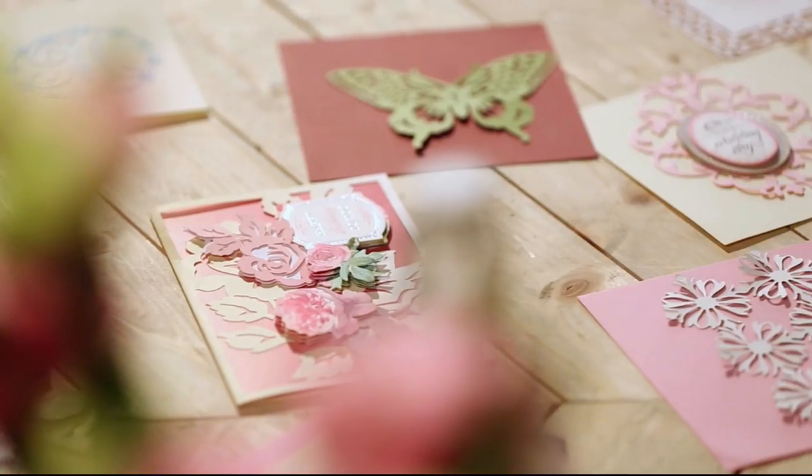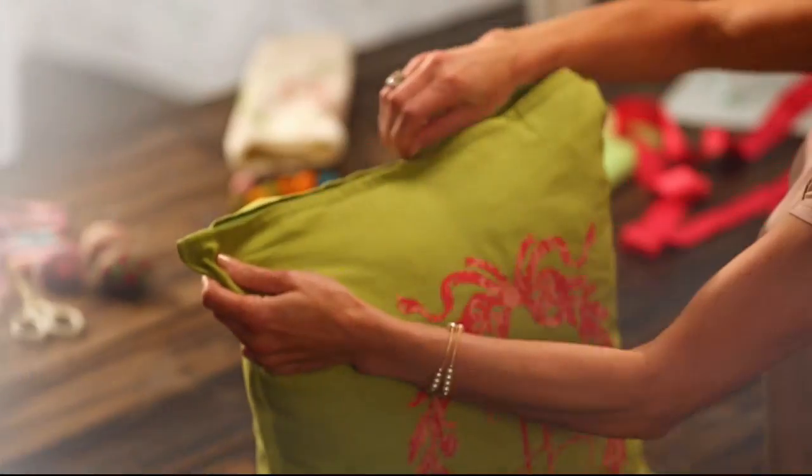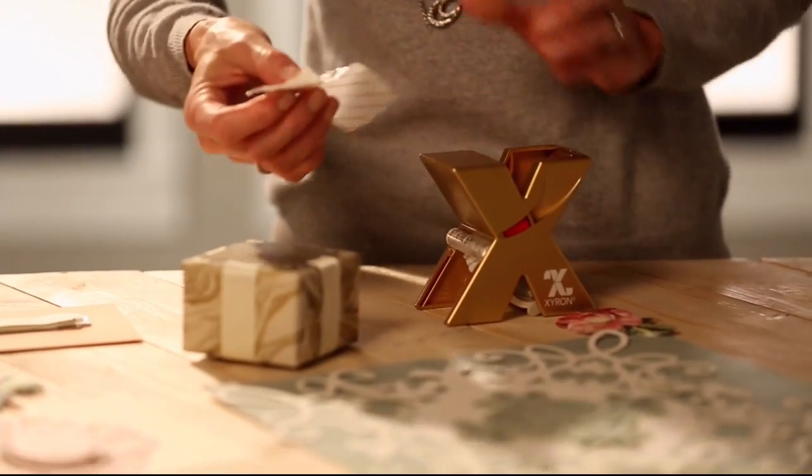It's Project Central around here. With just a little imagination, some of this, a bit of that, the possibilities are endless.